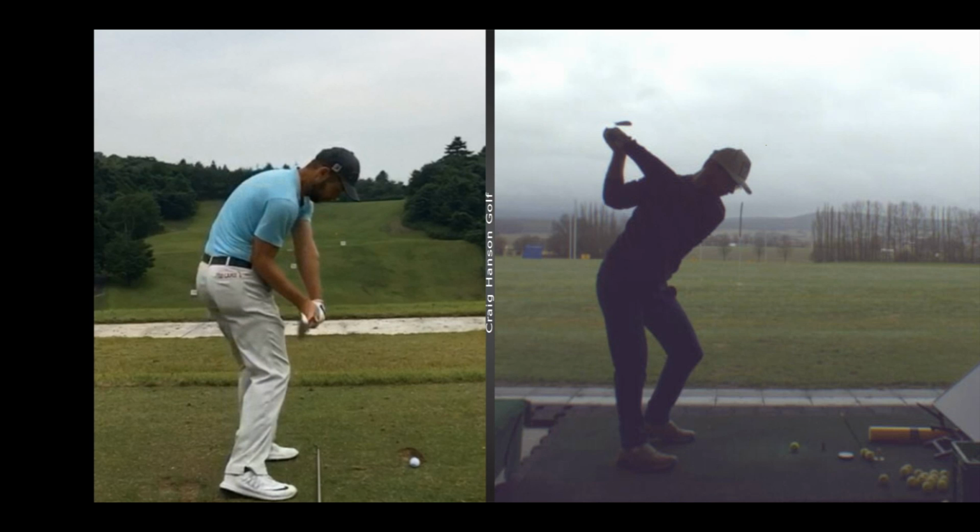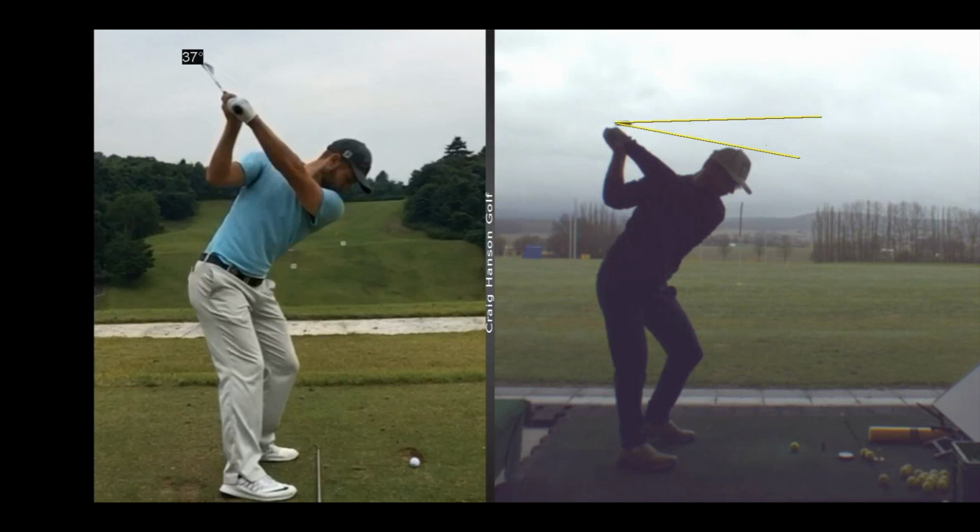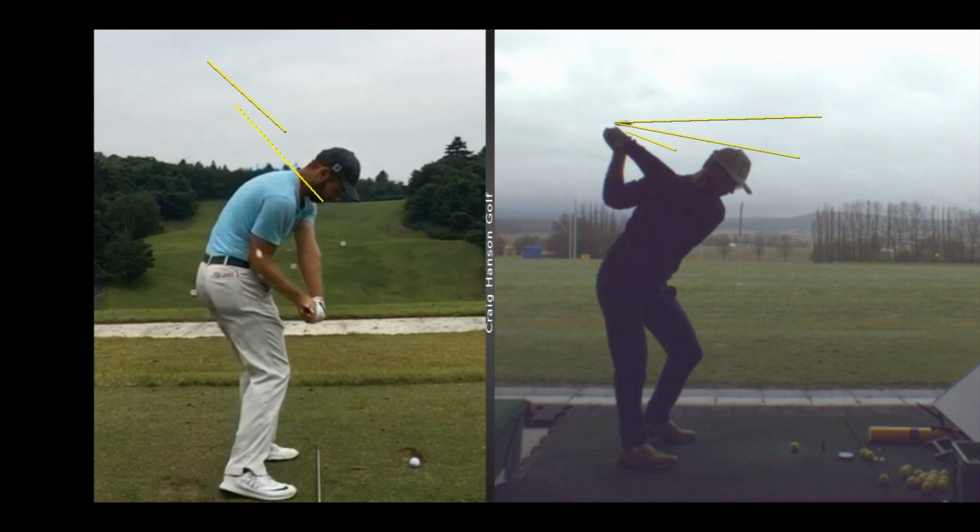Now, you might not want to shut the club face that much. Right, you might want to get the club face a little bit more like this. Now, we might go for the conventional style where the club face and the left arm match up. It just depends what brings you back down into this position. And this is what we're showing with the level 1 deep to shallow, which is about to open.